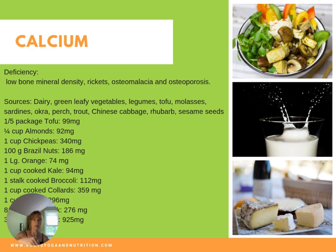I've listed some numbers here, and actually those collard greens are really high in calcium. So they're at 359 milligrams. But those are all good sources. The almonds are not going to be as high, but they're the best nut source for calcium. And of course, we're trying to prevent low bone mineral density, the osteoporosis, osteopenia, with making sure that we're getting enough calcium.